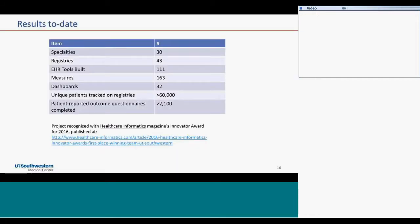As part of UT Southwestern's quality initiative, we implemented patient registries and clinical quality measures for specialties across the health system. Through coordinated efforts, the health system's quality, operations, information technology, and analytics teams worked together using an agile framework to develop 163 quality measures associated with 43 specialty-based patient registries. The measures included process and clinical outcome measures, including patient-reported outcomes. I will walk you through how we implemented the reporting and analytics for this project.